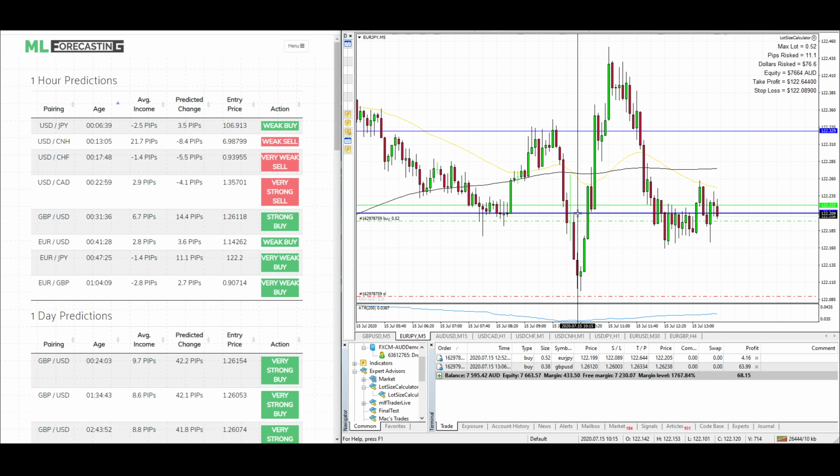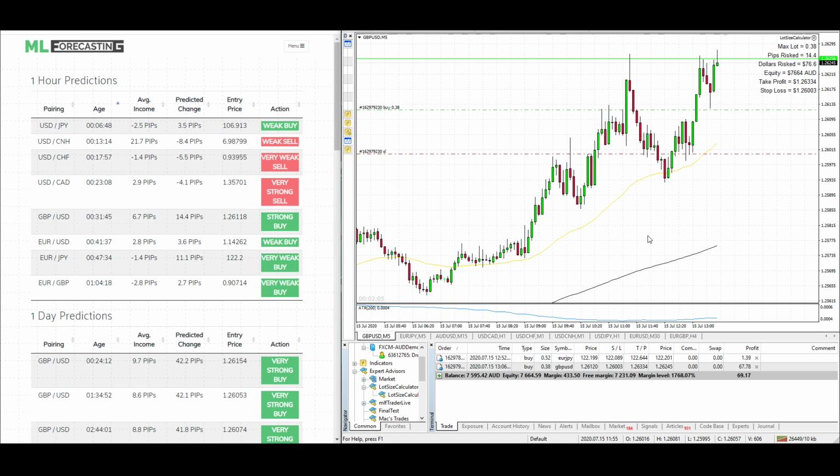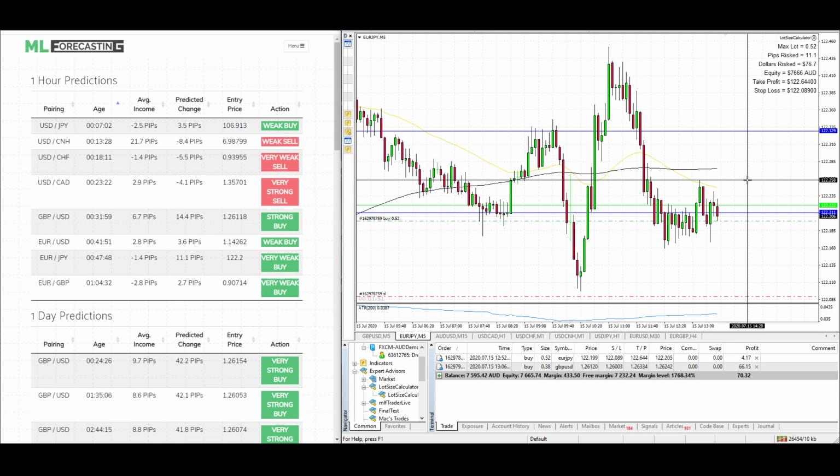Oh, Euro Jappy, sort yourself out. Looking a lot more healthy on the GBP USD. And it's not to say that the Euro Jap is not looking positive. It's just not yet made its decision overly clear as to what it wants to do here.